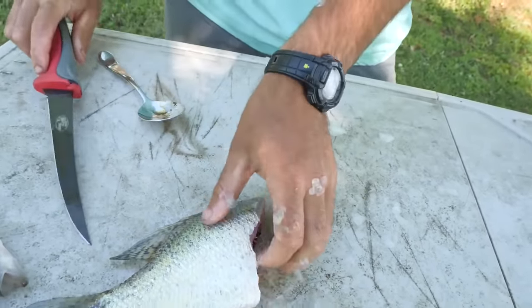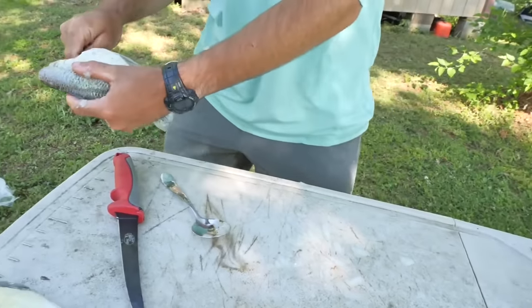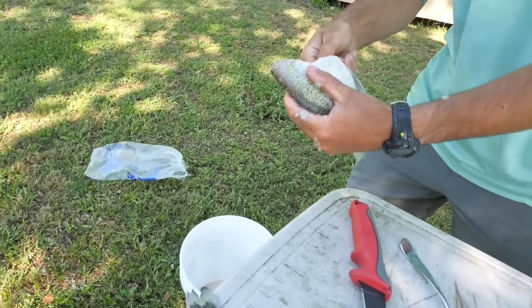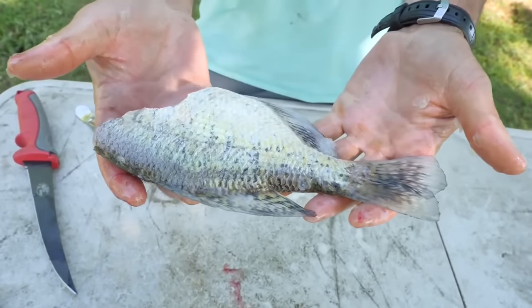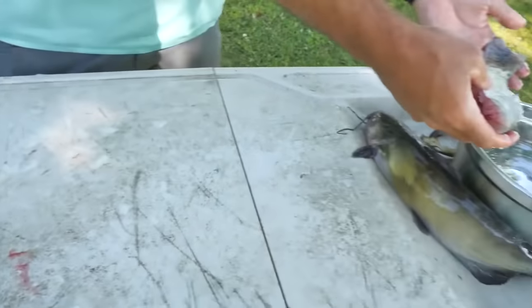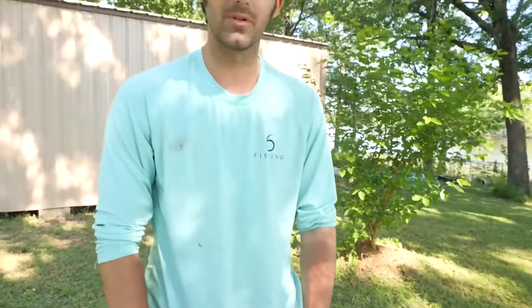So there's the head. We'll probably throw that in the garden here in a little bit. Pull the excess guts out. Don't want to scare y'all too much. And there you have it. The fish is done. We'll throw it in this bowl of water here for now. And then what we'll do after we get all the rest of the fish cleaned up is take them over to the water hose and give them a good spraying.